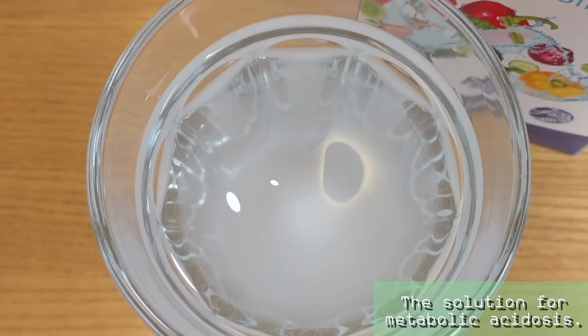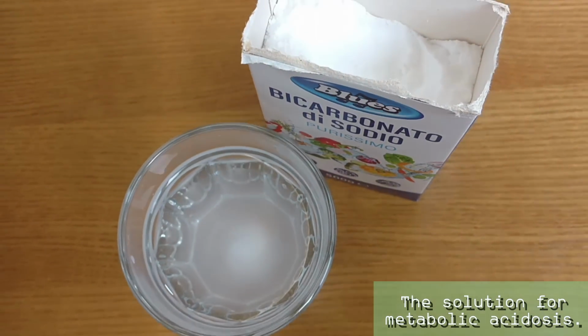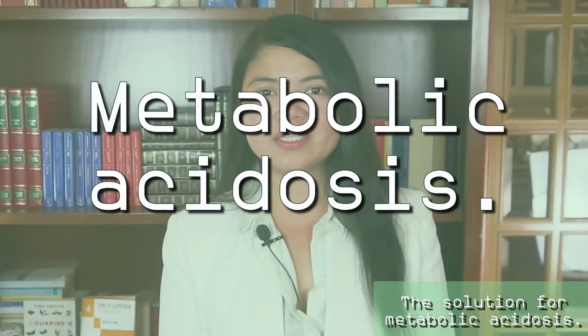Back to RM's case study. Now, controlling phosphorus is key to improve with CKD, but it's not enough. In order for RM to achieve his huge improvement from stage 4 close to dialysis to stage 2, another common complication of CKD needed to be taken care of. I'm talking about metabolic acidosis.